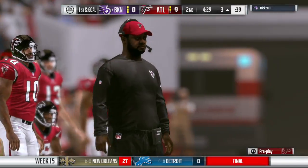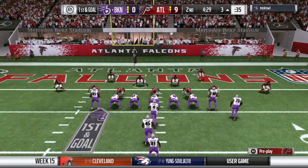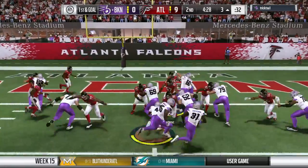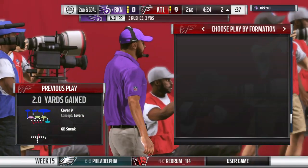And a really long drive here, and it goes on and on. Looking to jam the receivers at the line here. Press coverage look defensively. They'll go with a keeper. Give him 2 yards on that one. 2nd and goal now.